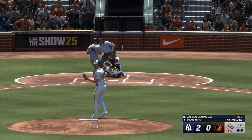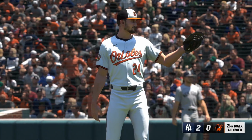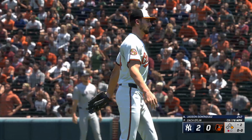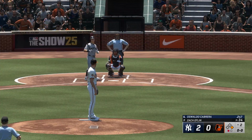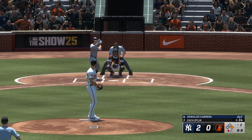And he walked him. Inside, that's a great at-bat. He saw a lot of pitches and earned a walk. Man, that's a tough one to take on the full count, but I guess he saw it really well. It's a really nice plate appearance. Runner on at first with one gone.